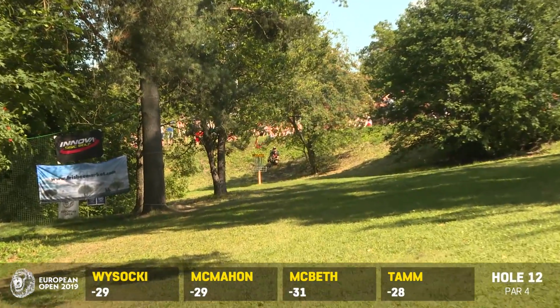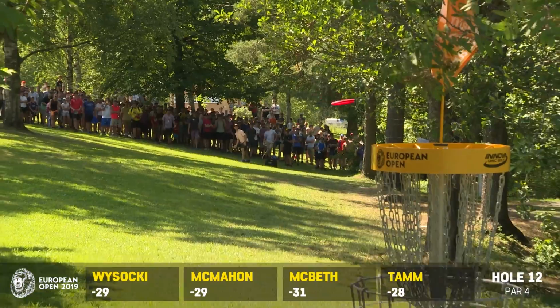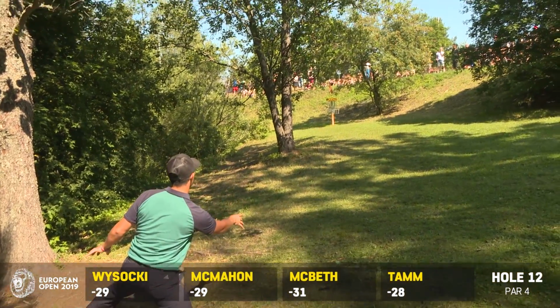And here comes Rick. And he hits the basket. Wow. And he is certainly running that up with that low-speed pig. Unbelievable. Even if he doesn't draw anything, he's only a few meters behind the basket. That was a great effort.